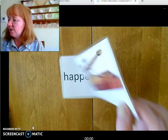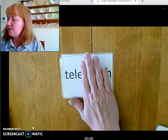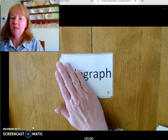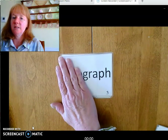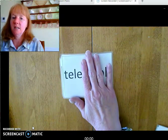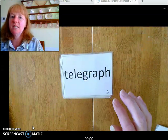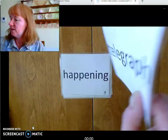Interesting. So the word is telegraph. Read that with me. Telegraph. So tele means far away, and graph means writing. So it's a way of sending writing far away, just like telephone is tele, far away, and phone means hearing, like phonograms are the sound that you hear.